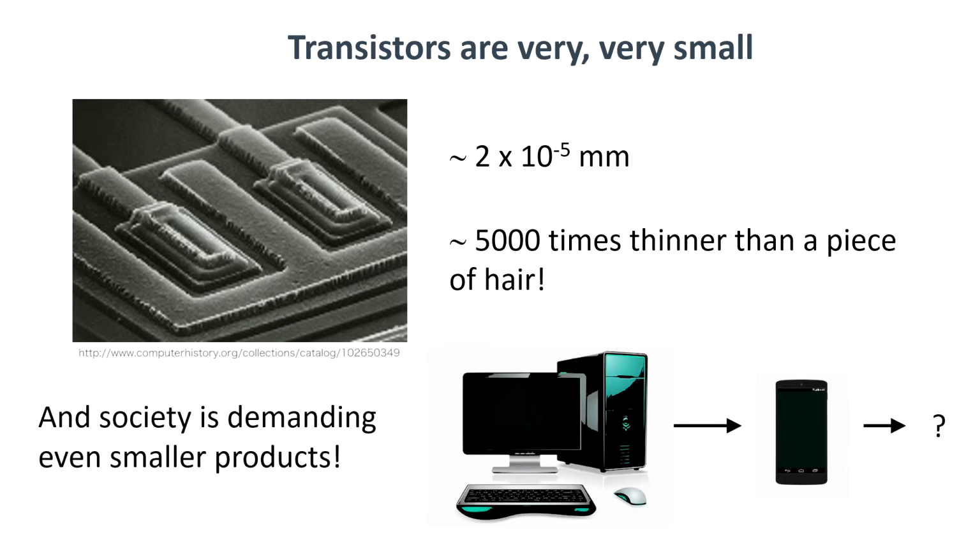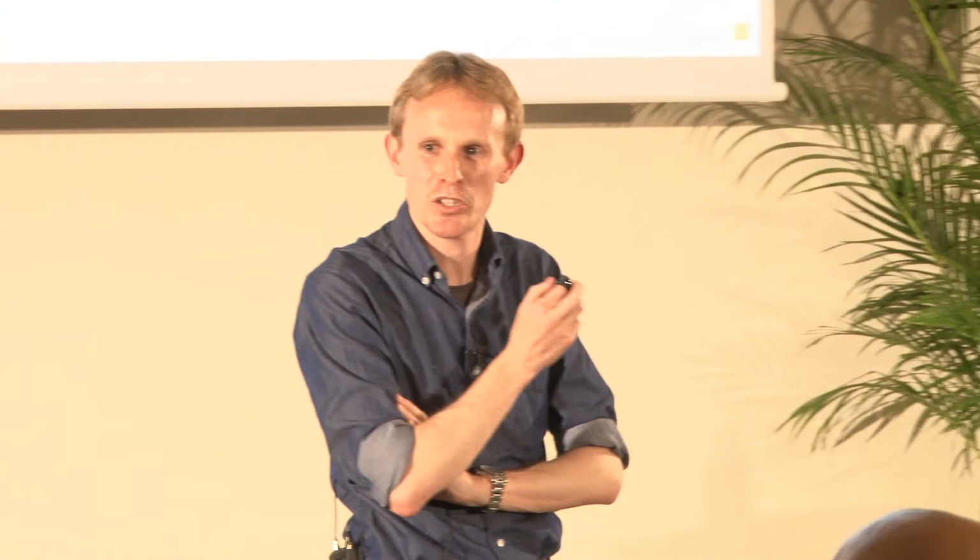And this is a crazy thing. Society is wanting smaller and smaller products. A computer from less than 10 years ago can now be squeezed into your iPhone. The iPhone 6, for example, is very thin, right? So there's a demand to make things thinner. People want things to be smaller and smaller. And how small can we go? There has to be some limit somewhere, right?